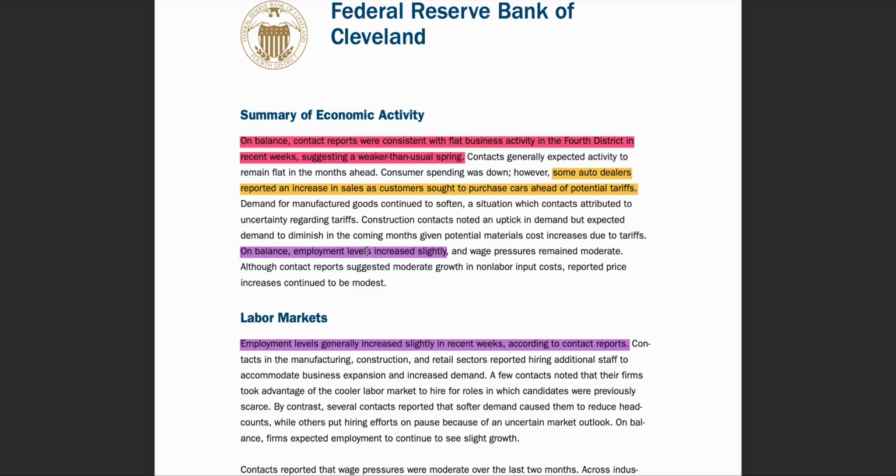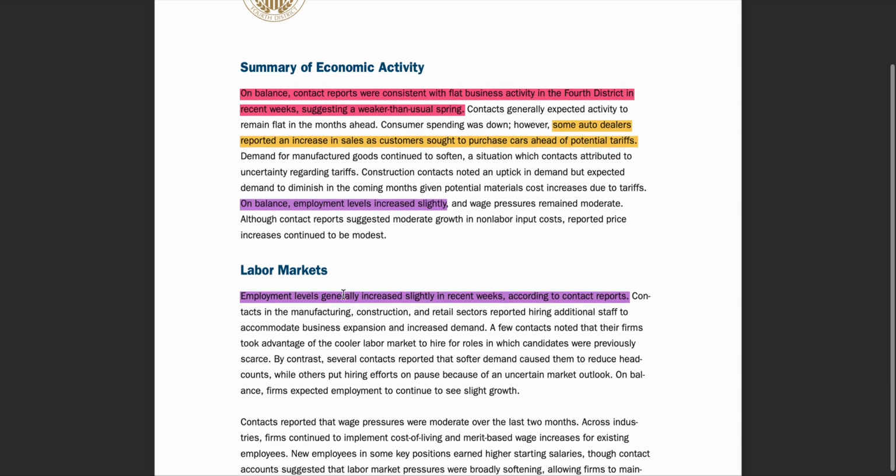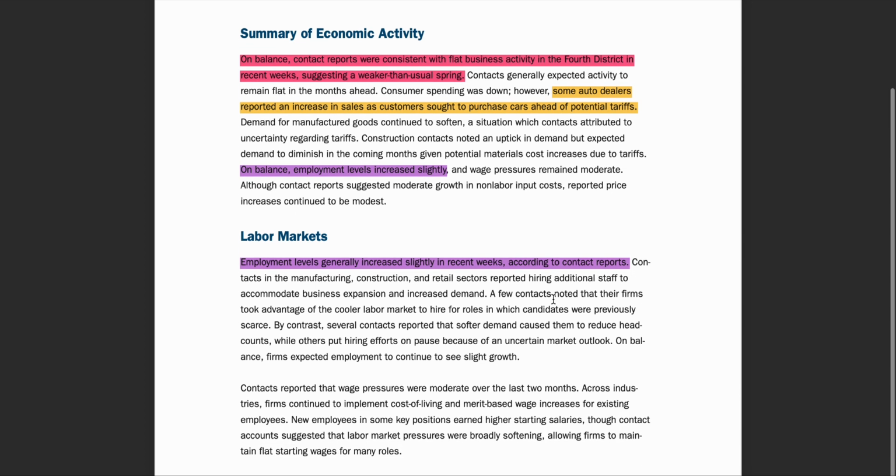Again, on balance, employment levels increased slightly. They generally increased in recent weeks according to contact reports. I didn't really highlight everything, but just going through it again. By contrast, several contacts reported that softer demand caused them to reduce headcounts, while others put hiring efforts on pause because of uncertain market outlook. Again, I would put more emphasis on the hiring efforts being put on pause rather than the layoffs, because historically, layoffs come at the end.